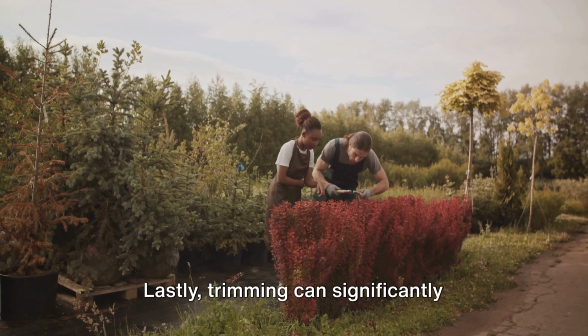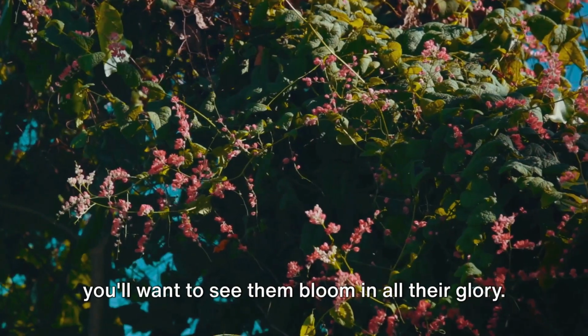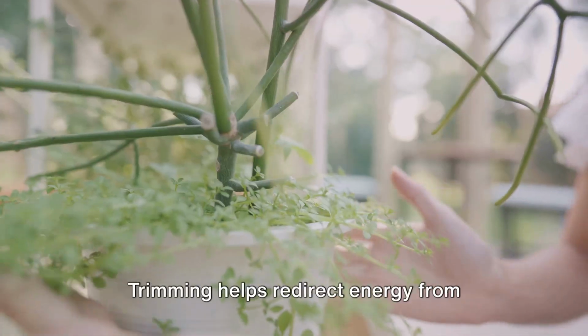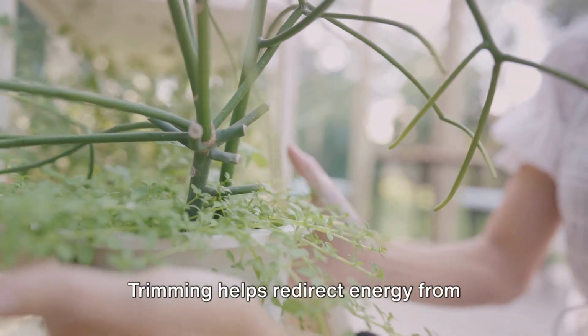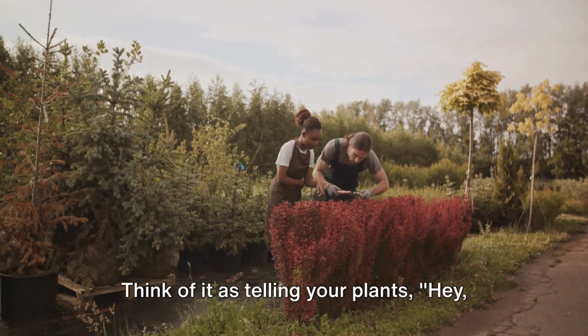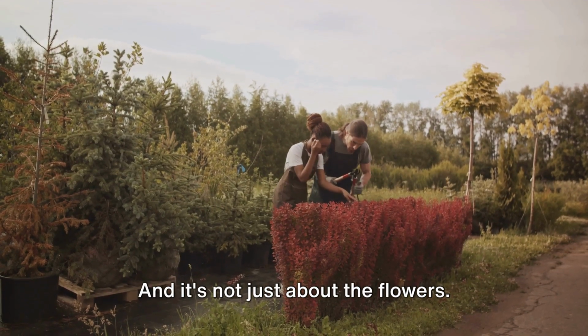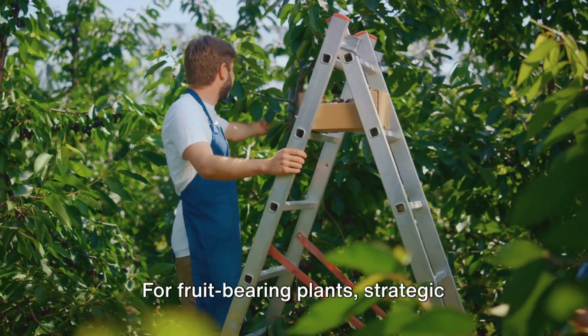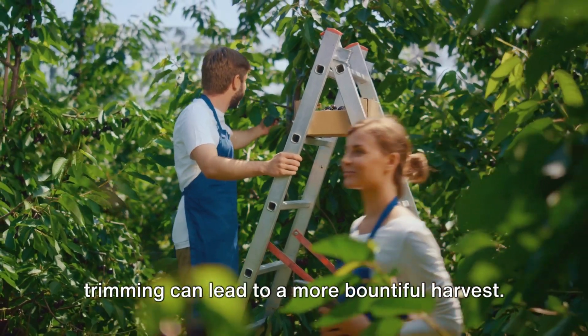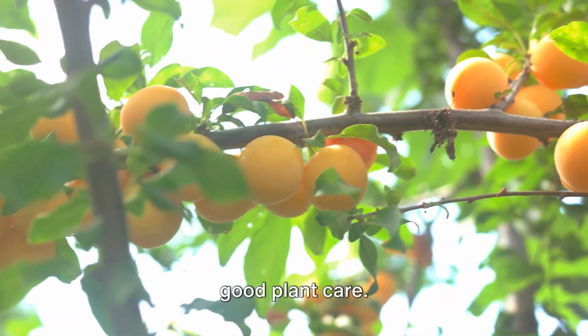Lastly, trimming can significantly enhance flowering. If you're growing flowering plants, you'll want to see them bloom in all their glory. Trimming helps redirect energy from unnecessary growth to the development of beautiful blooms. Think of it as telling your plants, hey, focus on creating those stunning flowers. And it's not just about the flowers. For fruit-bearing plants, strategic trimming can lead to a more bountiful harvest. It's like magic, but it's actually just good plant care.